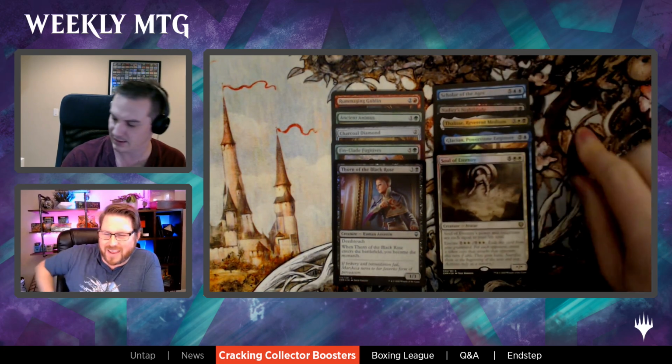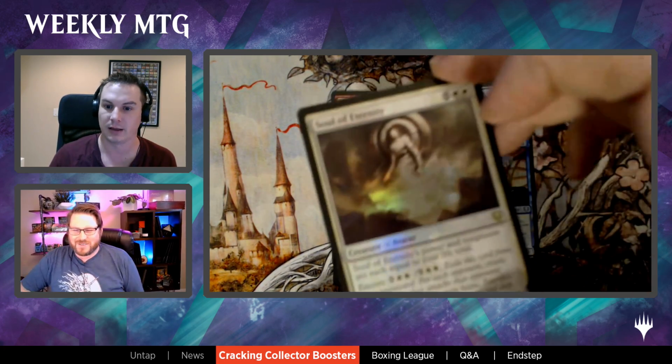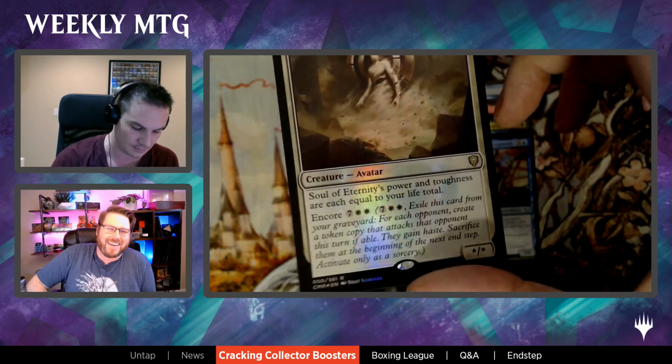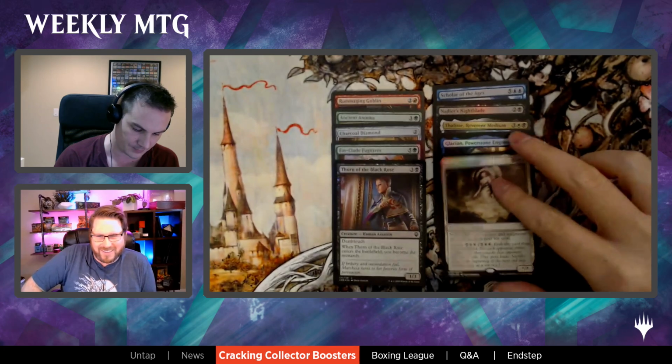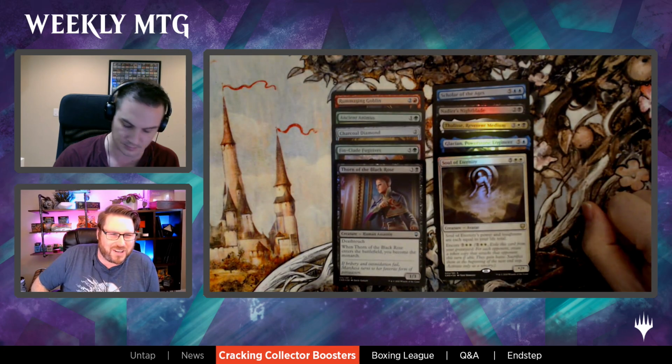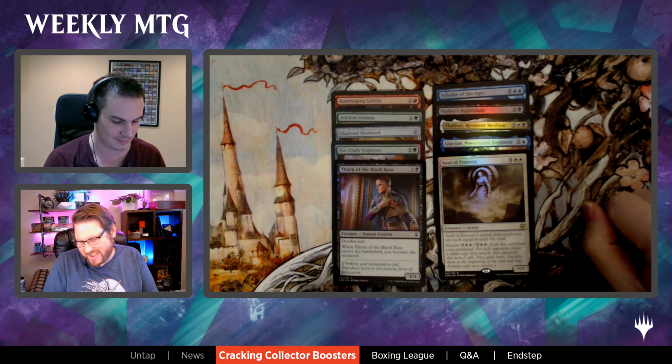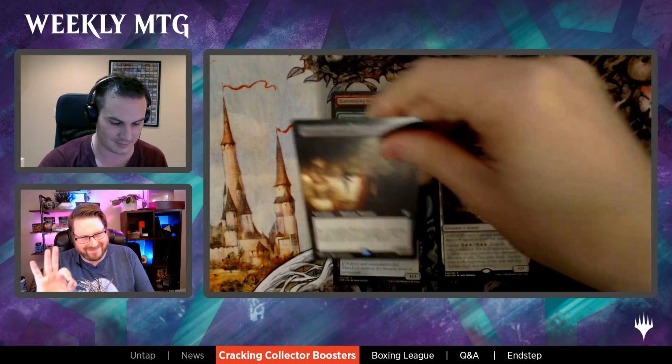Ooh, that's one that I like a lot too. Soul of Eternity? Yes, Soul of Eternity. Man, Sarah Avatar was such a fun card, and to see an upgraded version that I can get 3 of just for this fantastic over-the-top play, it's so good.